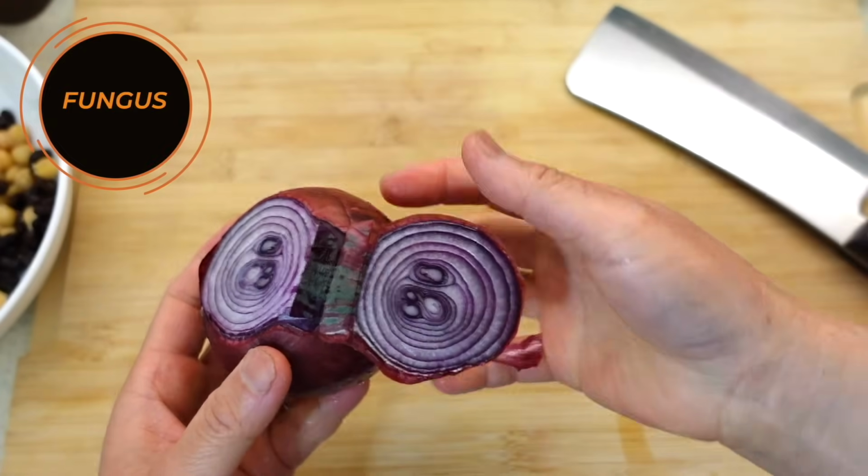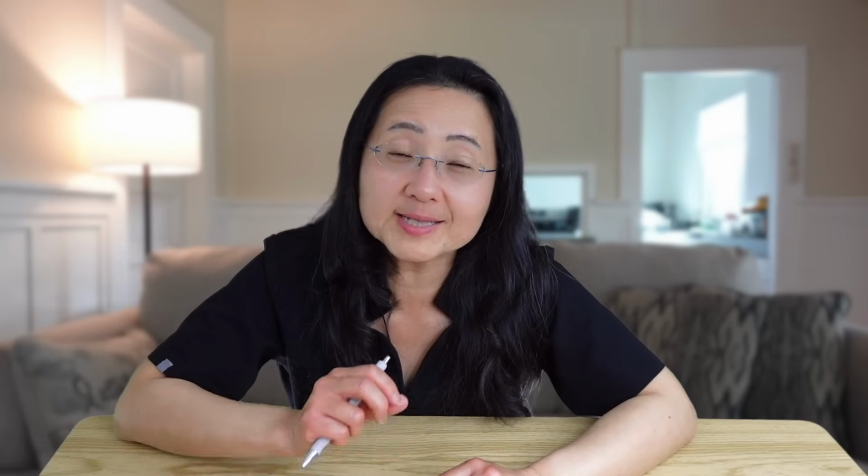Uh-oh, see how this onion has fungus? It's really important that you don't eat this and you don't aerosolize this. And this is why I cut a portion of it and check the onion before I start cutting it up. This is probably the fungus Aspergillus.